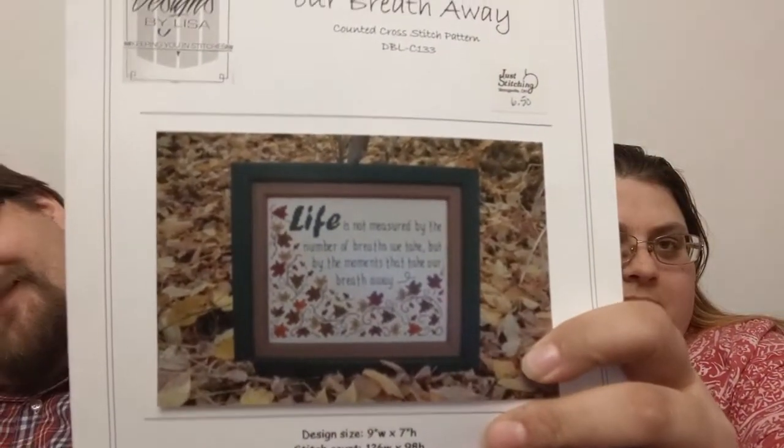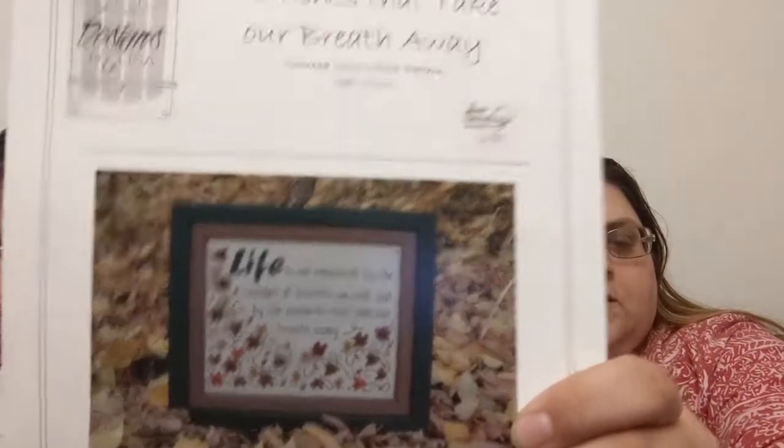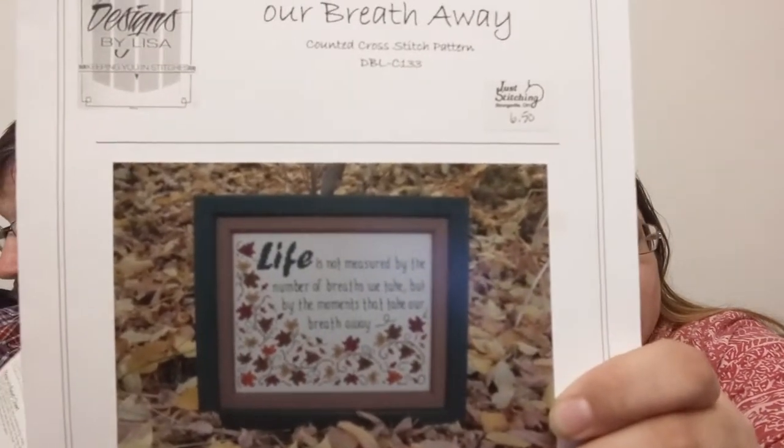Doing a chart in all metallic, and it fits because it's a fall chart. This is called Moments That Take Our Breath Away by Designs by Lisa. That's one of my favorite sayings, by the way. I stitched it in 2019 for my mom with a daisy on it. This one has fall flowers on it, which are my jam.